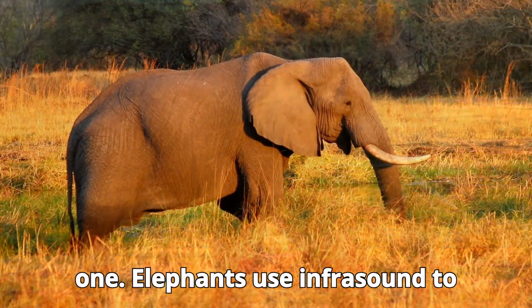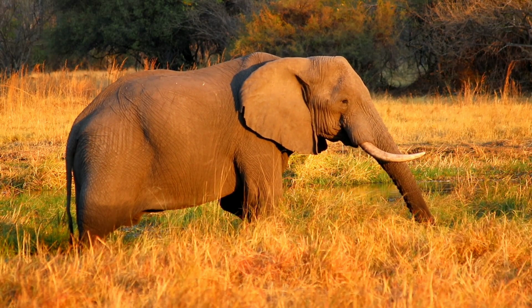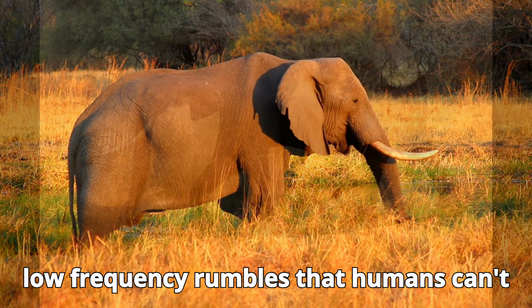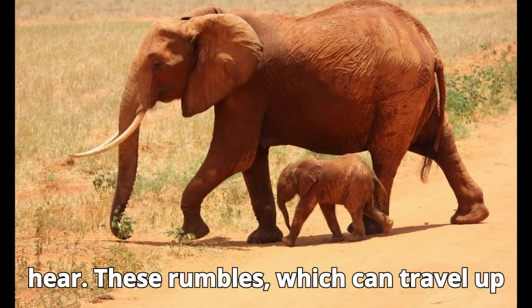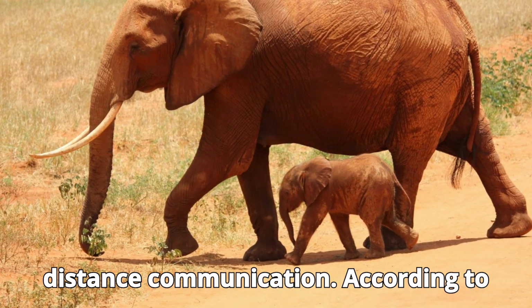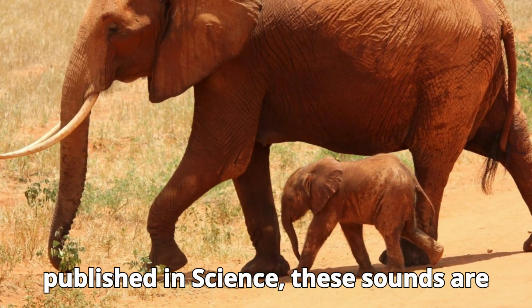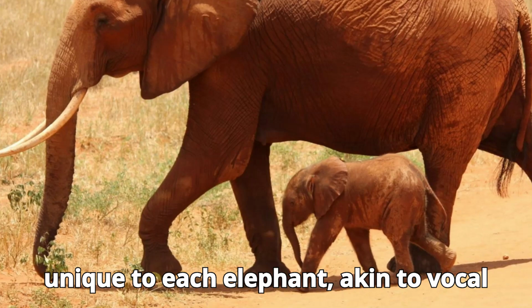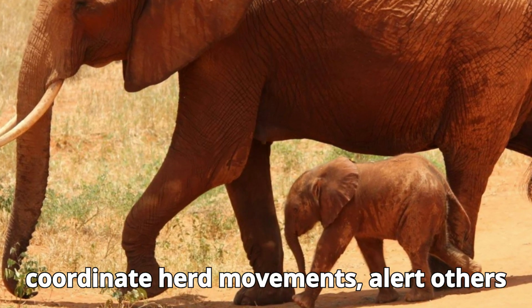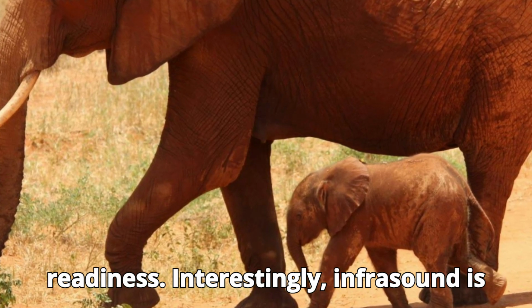1. Elephants use infrasound to communicate. Across vast distances, elephants produce infrasonic sounds, low-frequency rumbles that humans can't hear. These rumbles, which can travel up to 10 kilometers, are essential for long-distance communication. According to research by Dr. Katharine Payne, published in Science, these sounds are unique to each elephant, akin to vocal fingerprints. They serve as a way to coordinate herd movements, alert others to danger, and even signal reproductive readiness.